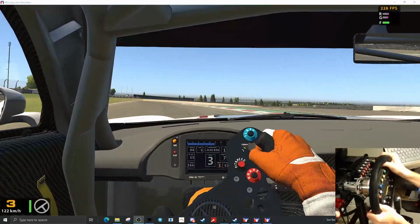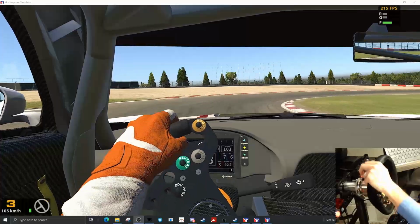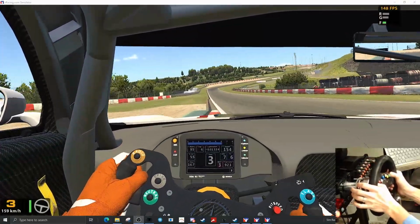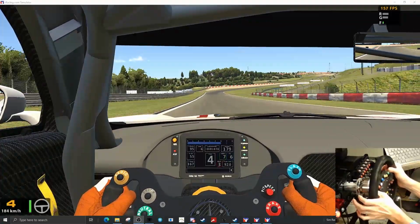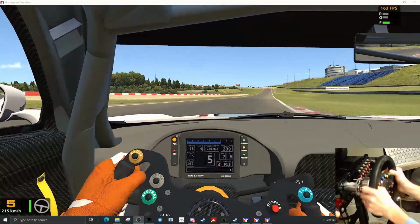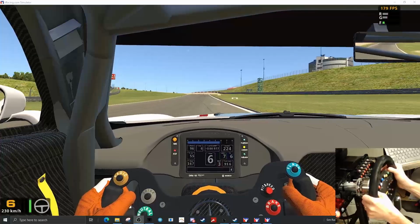Not a ton, but it's there. I can't tell if that's just the ABS effect I'm feeling sometimes, if I'm holding on to the brake a little too long. Might need to lower the suspension bump setting a little bit.